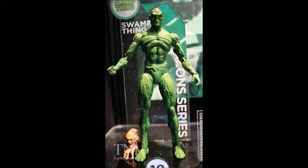$28. He'll come with interchangeable hands and an unman. Nice. I don't know if I'll get it. I think I'm used to Swamp Thing being massive, and he just kind of looks... So he's going to be like 25 centimeters.